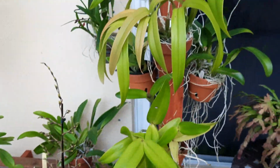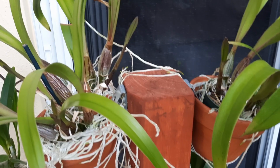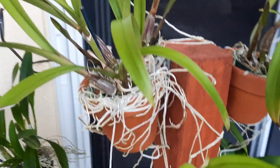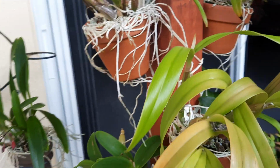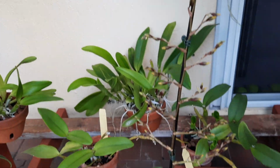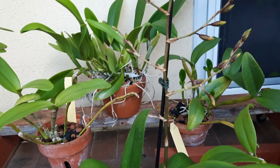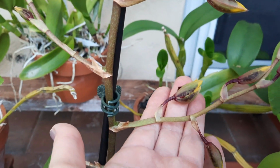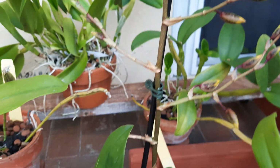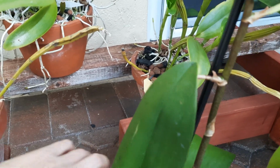I've been doing lots of repotting, still have some work to do. These babies need to be repotted. They're really climbing out of their pots now. Still waiting for this one to bloom. I bought this at the Redlands Festival with a spike already, and it's taking time. The buds are getting bigger. And I think, yeah, it's going to start popping up. But still patiently waiting for this baby to bloom.